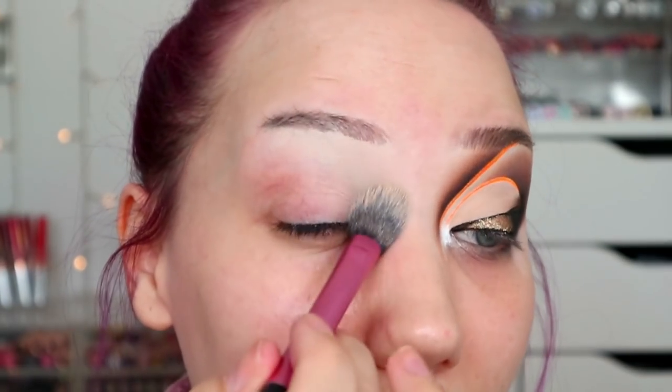Don't know why I'm using this, to be honest, I just am. Usually I use my Revlon. Today I thought, you know what, let's use this.